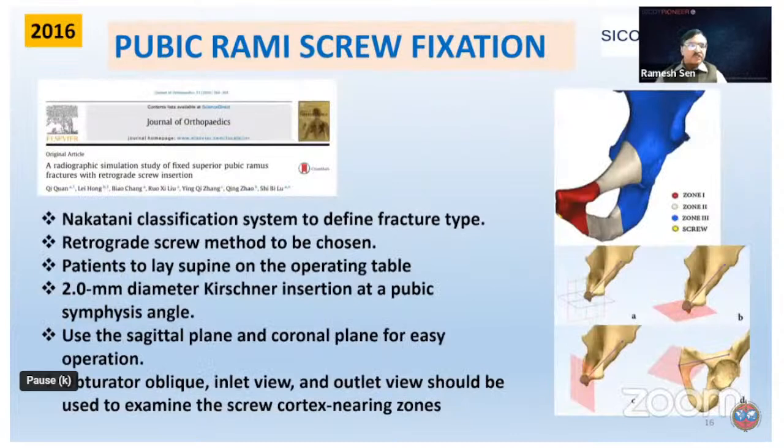Very often we use the Nakatani classification, which divides this area into three parts, zone 1, zone 2, and zone 3, for the fracture to happen there. And accordingly, the fixation has to be done. This we need to do in a supine position. We can use a K-wire, and then in the sagittal and coronal planes, we watch it and check its progression.